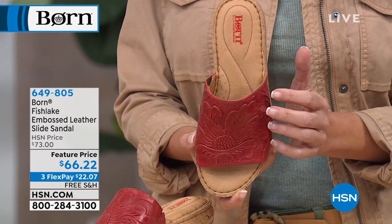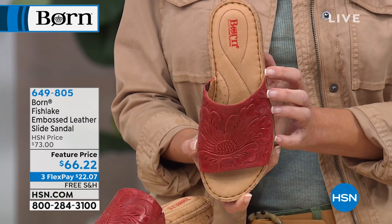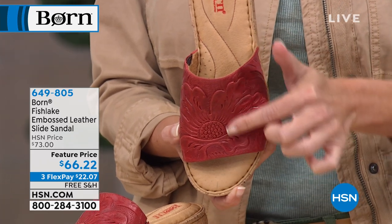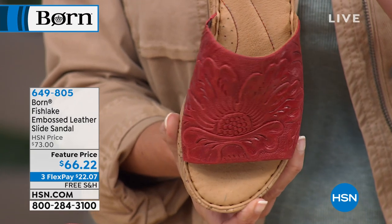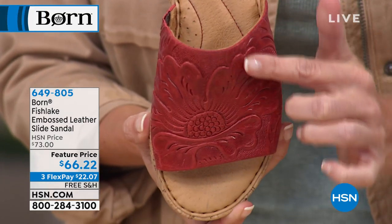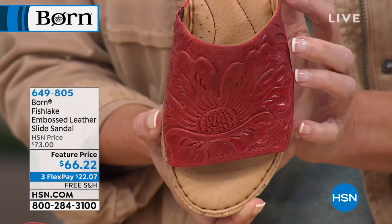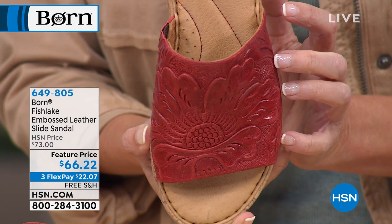This embossing, first of all, let's talk about it. Look at this thick band of full-grain leather that comes across your foot. I want you to appreciate all of this deep embossing here, this floral flourish. And you can see how it's just very nuanced, the depth and dimension. I wish you could touch this at home and rub your fingers across this to really appreciate the quality and the detail and the intricacy of this embossed floral flourish. It's just got a very artisanal look.